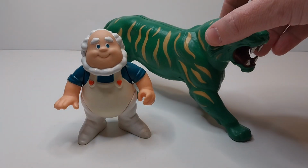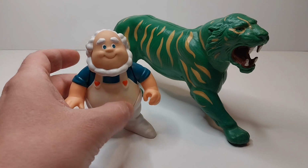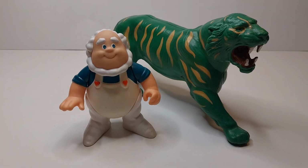Here is a Masters of the Universe Battle Cat and a Care Bears Cloud Keeper. I got both these for $1 a piece at an estate sale a couple blocks from my house.